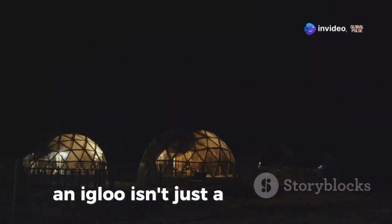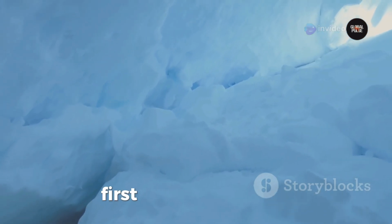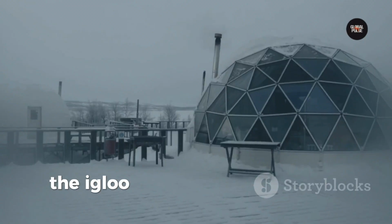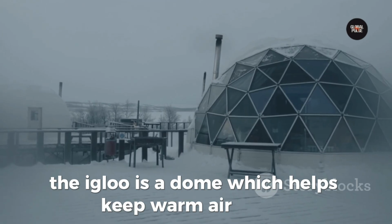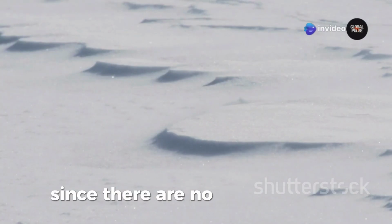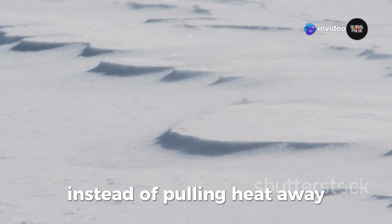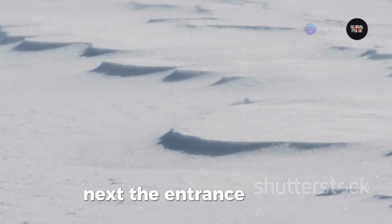An igloo isn't just a pile of snow, it's built in a special way that helps it stay warm inside. First, the round shape. The igloo is a dome which helps keep warm air inside and stops cold winds from hitting it too hard. Since there are no sharp corners, the wind just moves smoothly around it instead of pulling heat away. Next, the entrance tunnel.